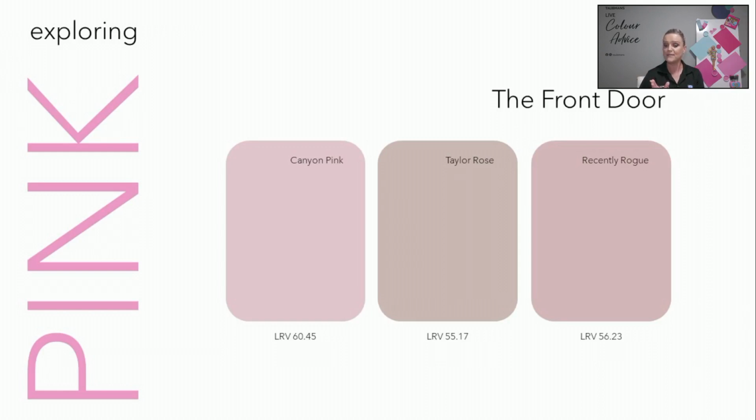What I would recommend is that you get yourself a sample pot and test it on a piece of cardboard, one meter by one meter square, just to ensure that you love the color. But when we're talking about gloss, when you gloss up a color, it tends to intensify the color a little bit. So once your sample is dry, get a piece of clear sticky tape, pop it over the corner part of the sample, and see how the color intensifies. That sticky tape portrays what it's going to look like in a gloss.